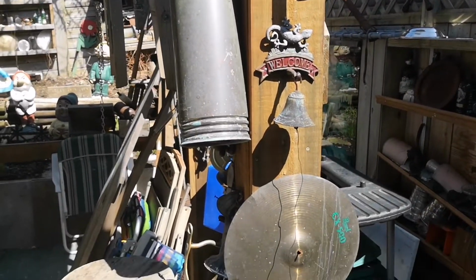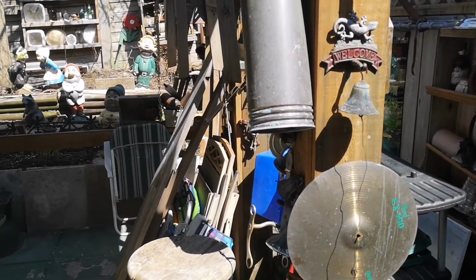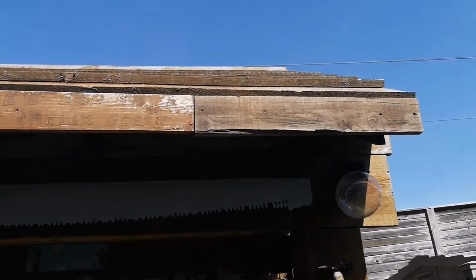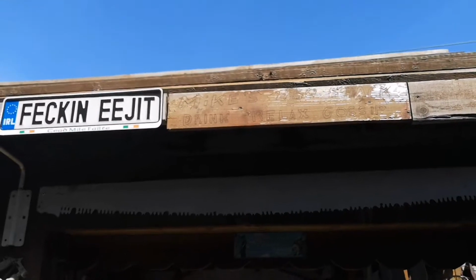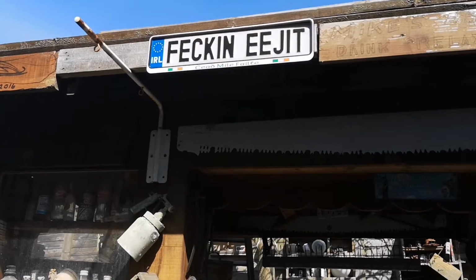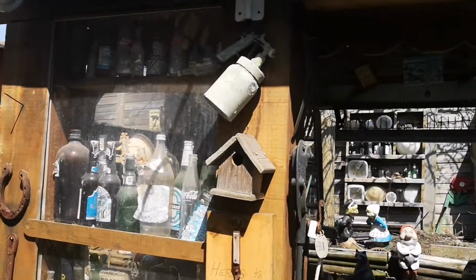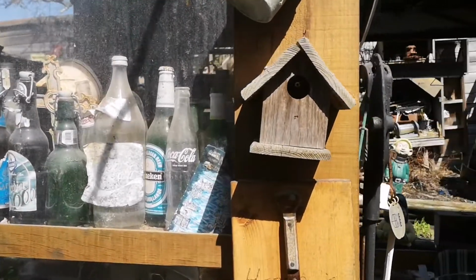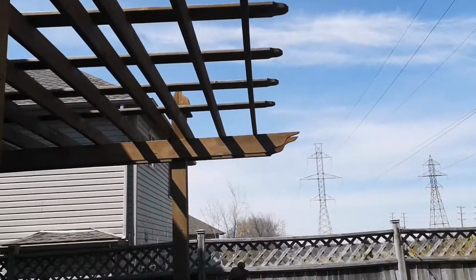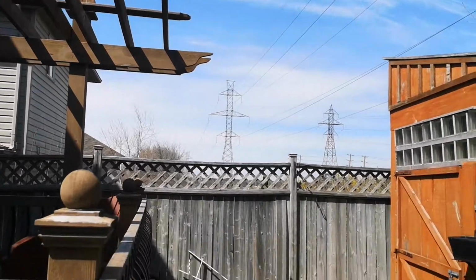And I mean, you haven't even seen our garage. Our garage is 10 times worse than this. You can barely fit the car in the garage, but you can, just barely. And that's my dad's sign that he got in Ireland. I'm sure you could guess what it's slang for. It's pretty obvious. Got a little birdhouse. Usually my mom hangs hummingbird feeders up there, but I think it's still too early for the little hummies.